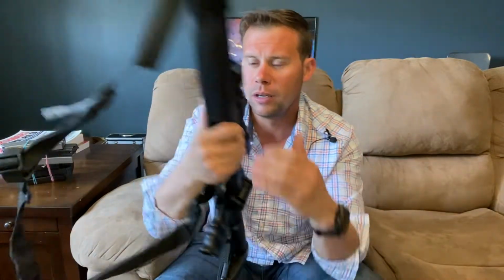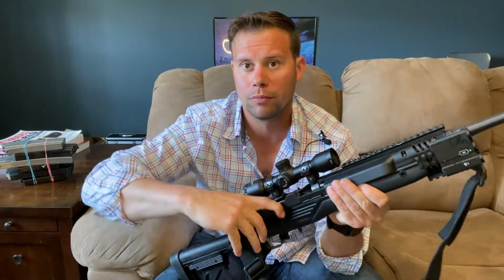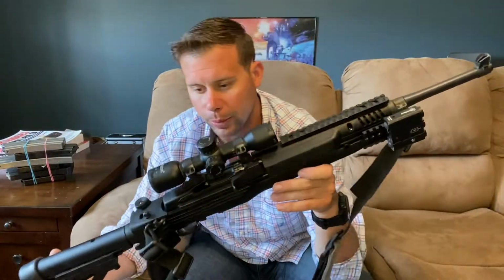On this side of the rifle, we have a small plunger to be able to lock the bolt in the rearmost position. In order to be able to unlock the bolt, you just pull back on the charging handle a little bit.